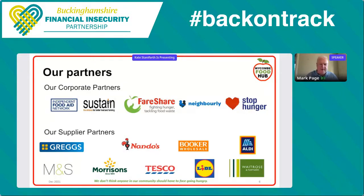Same with Greggs. We get about 4 trays of Greggs every single morning. Fantastic work they do for us. And we put those in the community bags. So people are getting really, really good quality food.